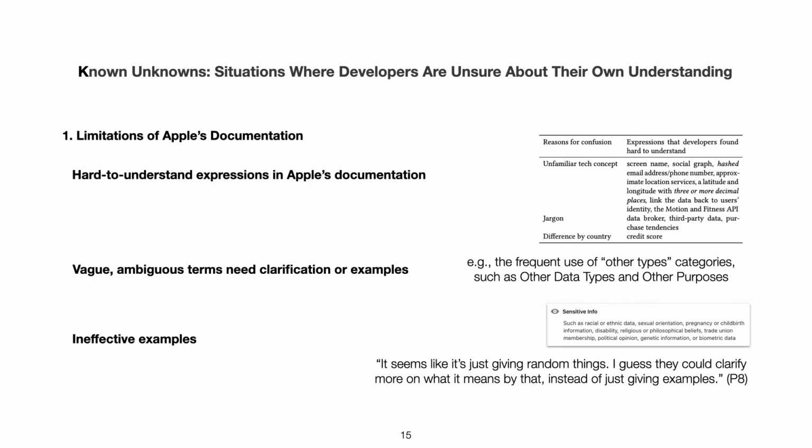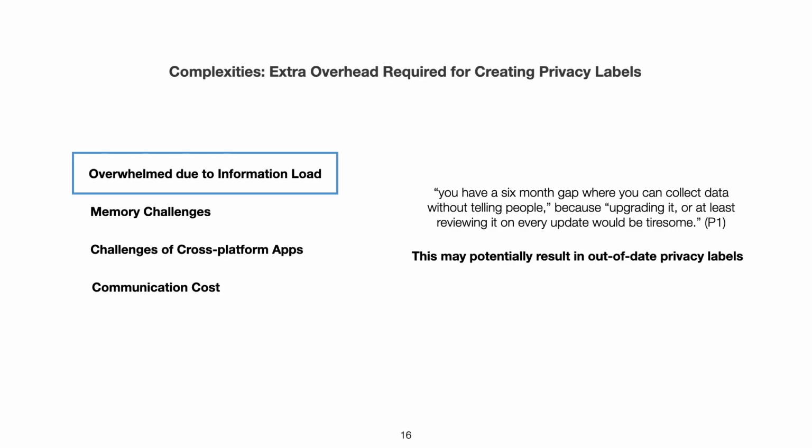understanding. Developers frequently refer to hard-to-understand jargon and concepts unfamiliar to people outside the US. Furthermore, developers employed by a large company or developing apps for a client may only understand part of the life cycle of data collected by their app and do not have sufficient written documentation to fill in the knowledge gap. The complexity of the task makes up the last category of challenges.